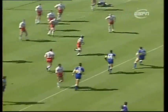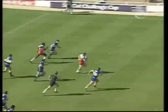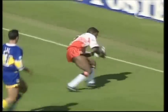You see good work, Mick Cassidy here. Now his fresh legs, he runs right around and he gets around Harmon, who's tired. He's been on there all game. Now the second good part here, Mick Cassidy sees that Offiah's outside him. As soon as he spots Martin, doesn't bother running any further. He says, here, you had the ball. I know you can get there. And there's Martin Offiah in for his second try.